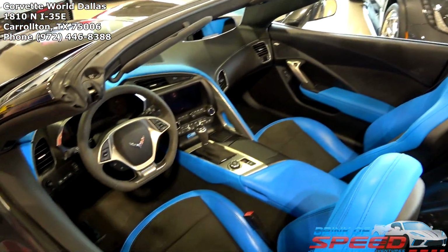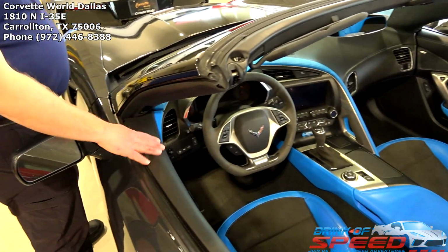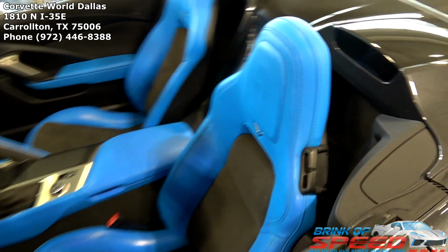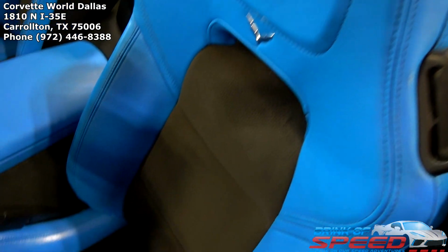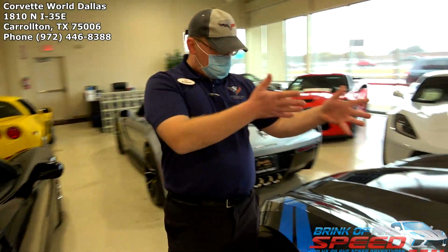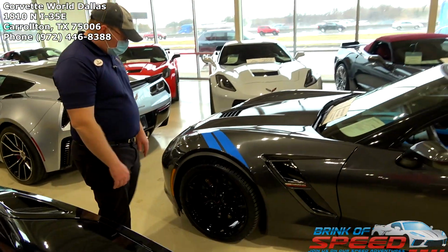So you're fully loaded 3LT with the carbon fiber interior package, heritage pack, suede package, and it's the only option you can get the Tension Blue in the C7, which, as we all know now, has become part of the C8 options. That's right. A lot of the high demand. We love Tension Blue. But for those that like an interior that don't want a C8, there you go. Got one in a convertible.